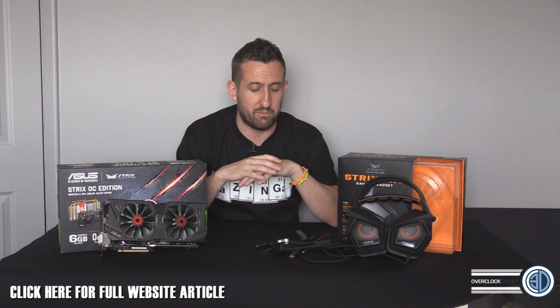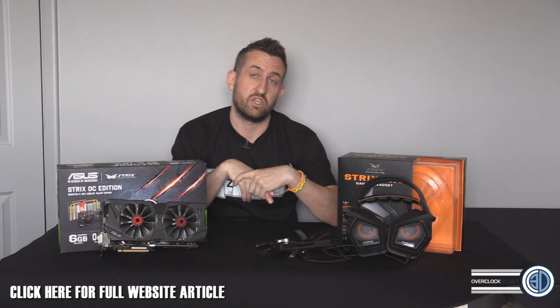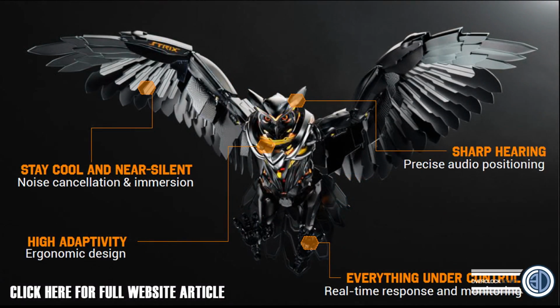Also a few little insidey bits that I've heard from Asus about how they're going to be playing this. So, trying to keep things swift, we'll move on to a slide.